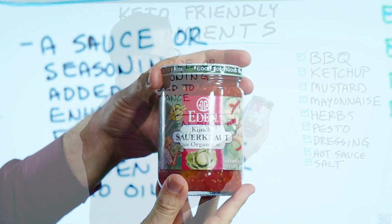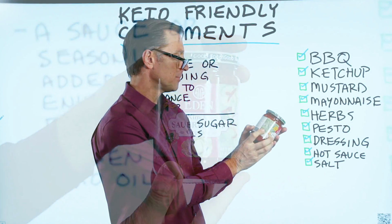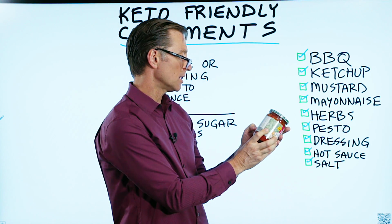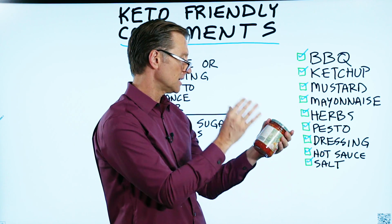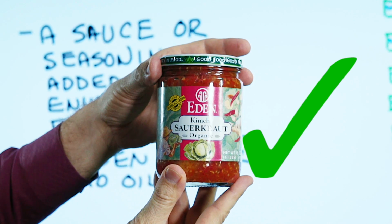Check this out here. Kimchi sauerkraut organic. Cabbage, red bell peppers, water, onion, sea salt, garlic, ginger root, cayenne pepper, mustard seed, chili pepper, lactic acid. This is really, really good. I think I'll have some later.